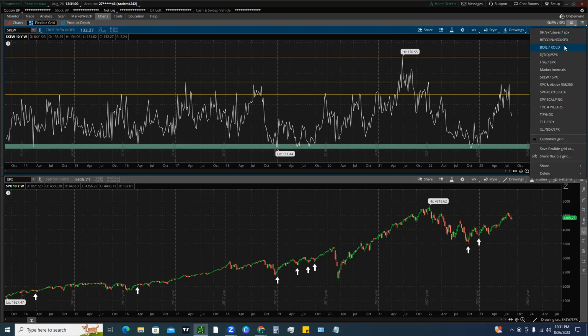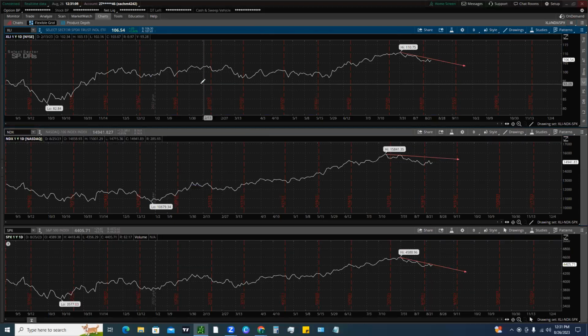Let's see if there's anything else in here I can go over with you guys. I think we went over most of the things in here. This is the XLI, NDX, SPX, kind of just going over that Dow Jones theory that we talked about earlier, but just another way of looking at it with the XLI Industrials ETF and the NASDAQ 100 and the S&P 500.